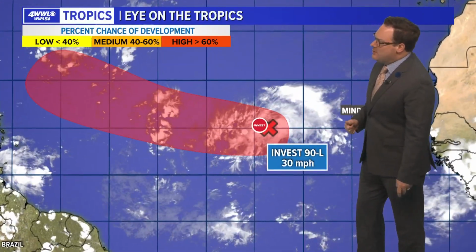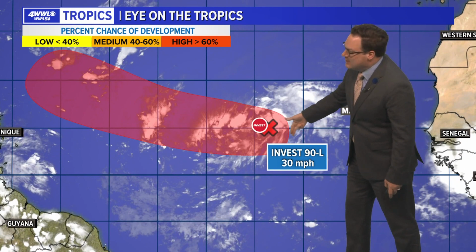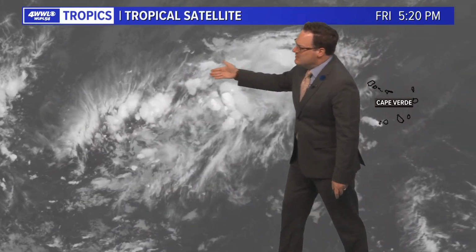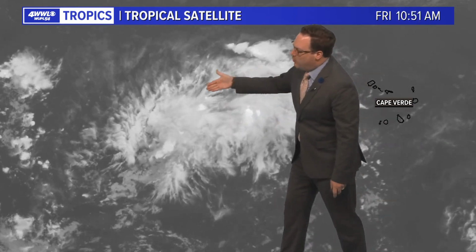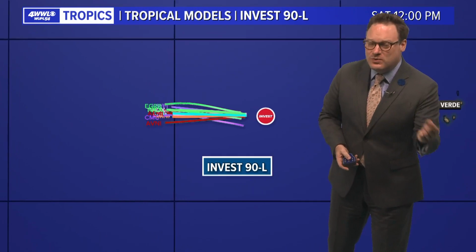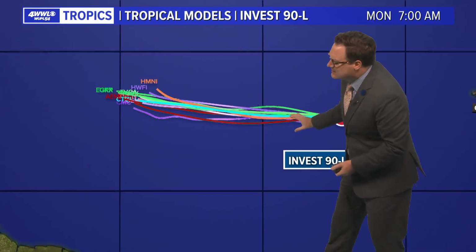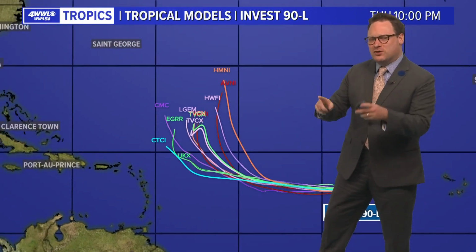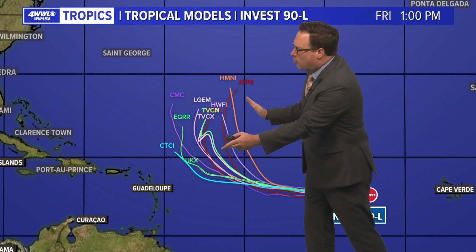Also, the area that we're going to be watching probably in the long term is still just an area of investigation. This is Invest 90. Doesn't look like anything very well organized at all at the moment, just a big cluster of clouds. As we get into the next several days, though, we're likely to see a little bit better organization, and models are in decent agreement in the short term. In the long term, there is a bit more of a spread.